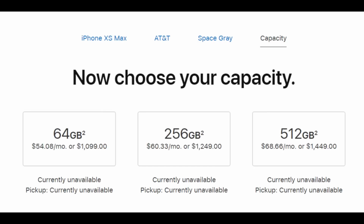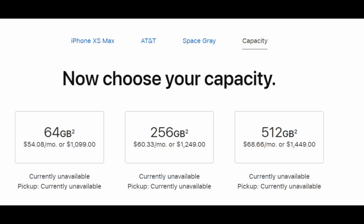They come in 64, 256, and 512 gigabytes of storage, and pricing starts at $999 on the smallest 5.8 inch one, and then they go as high as $1,449 for the 512 gigabyte Max version. So there you guys go. That is the new iPhones and new Apple Watches.